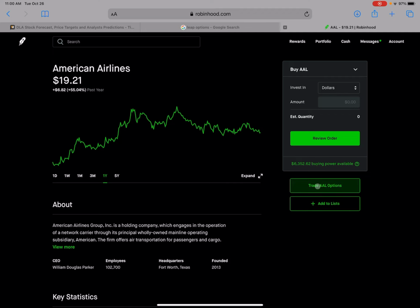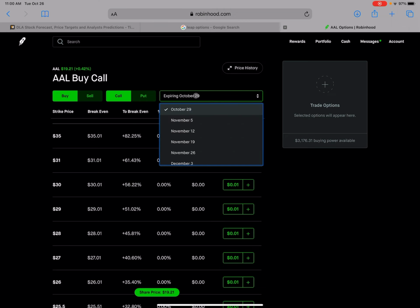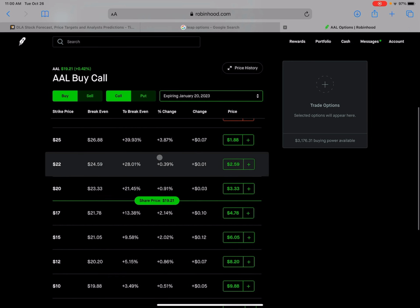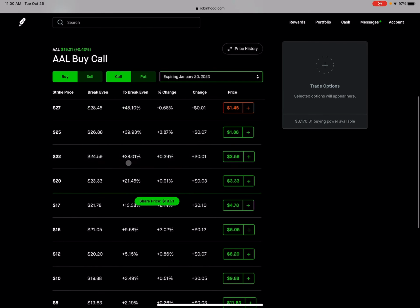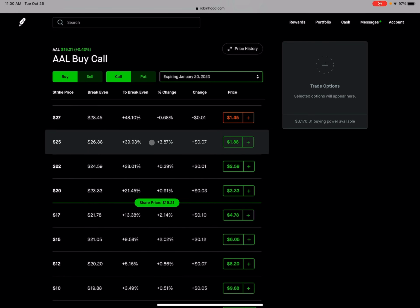Okay, so taking a look at this leap option, if I were to open a leap option, I would go out into a far expiration, at least a year out. So let's take a look. The earliest one would really be January 2023. That would be a year out. And yes, I can buy call options. See, as you go higher out of the money, your call option becomes cheaper, right? So, meaning that American Airlines would really have to go up to $25 before you would see a profit. And so, therefore, the stock would have to move up 40% if we're buying this call option.